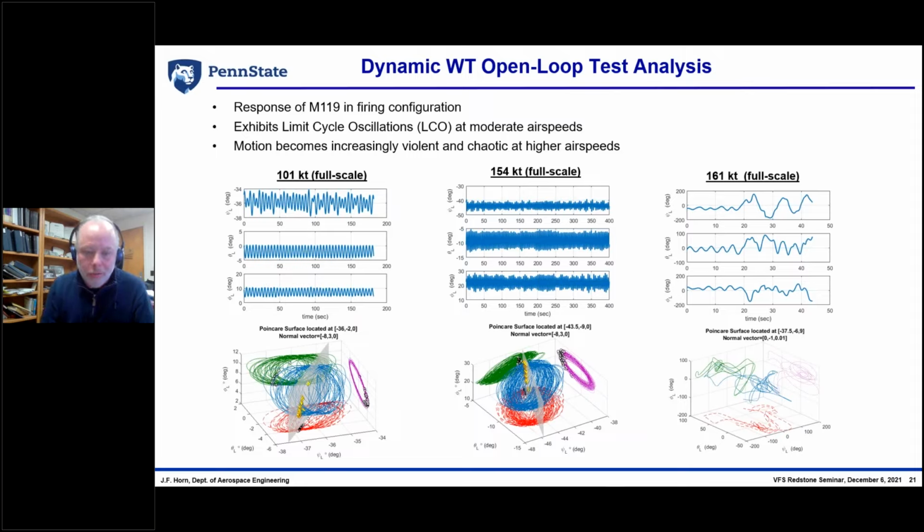And then as you go up to 154 knots, they tend to become a little more violent, more like 5 degrees. And then eventually it goes out of LCO into what would only be called chaotic type motion, where there's no significant pattern, but the oscillations become very large and actually would be quite dangerous. You can see they're twisting almost 180 degrees and pitch near 90 degrees. Next slide.